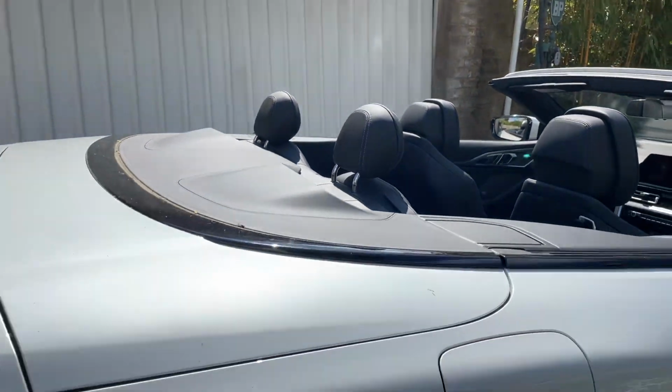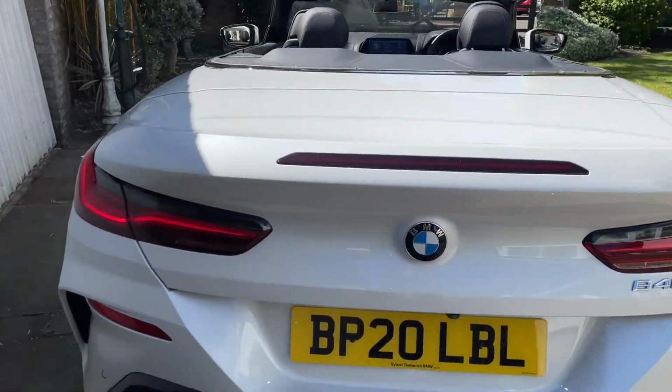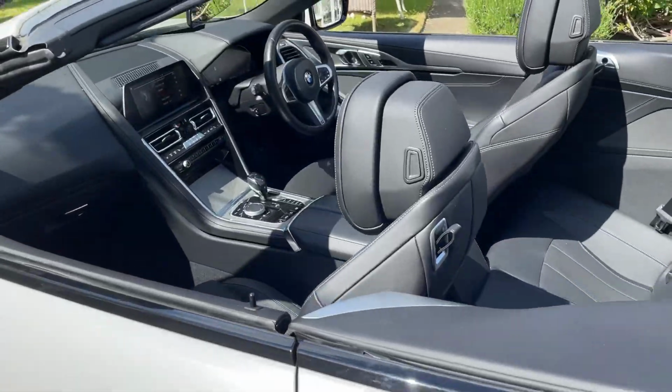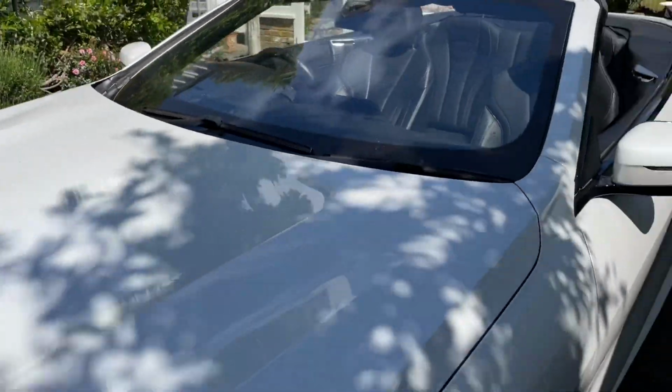This is a two owner car from new. It's going up for sale for $49,995. If you're interested, we can take it by exchange, we can arrange finance.